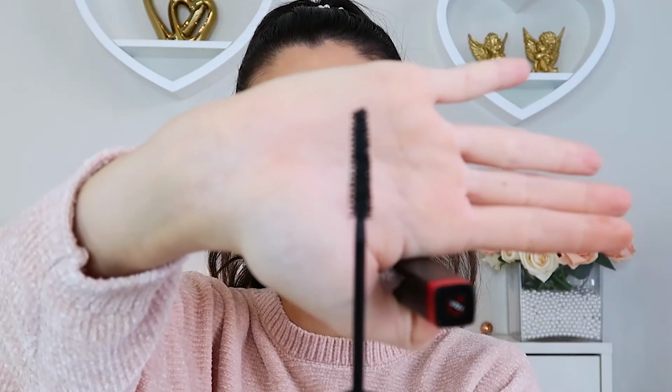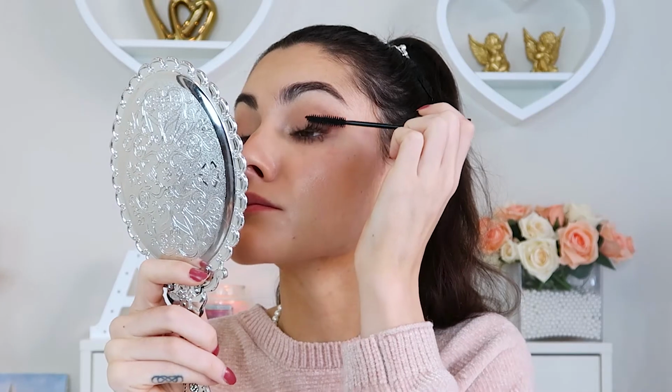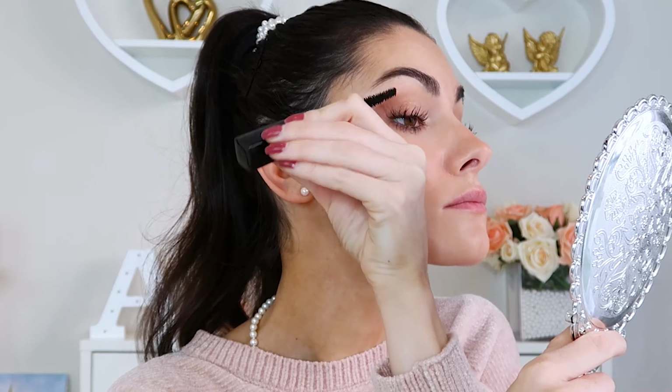This is what the wand looks like. It's just a bristly brush wand. This does not smudge. It does not flake. It looks very natural. It just lengthens, makes your lashes look beautiful, and adds just the right amount of volume. It does have a little bit of an interesting scent. I've said this before, it smells like an old school makeup. But you get used to that. It's not like it lasts all day long or anything. You just will notice it while you're applying it. So yeah, just the best mascara.